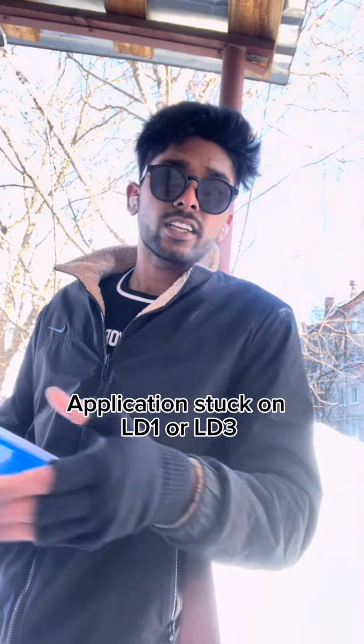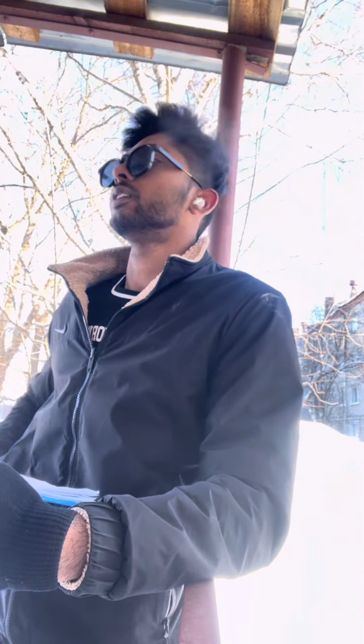I have applied and my application has been stuck on LD1 or LD3. What do I need to do? So guys, first of all, if you have made any mistake, just clear it out. Some of my friends have faced the same issue. They contacted the agent, and the agent took their documents and scanned copies, filled in their form and re-uploaded it. Now they have received their certificate also.